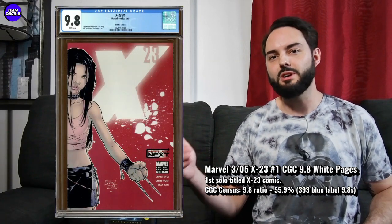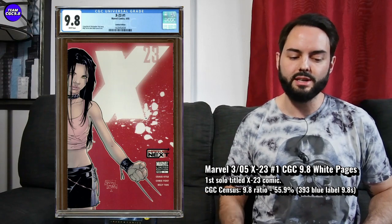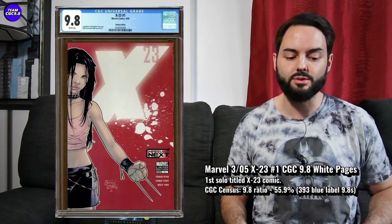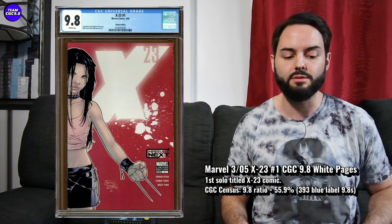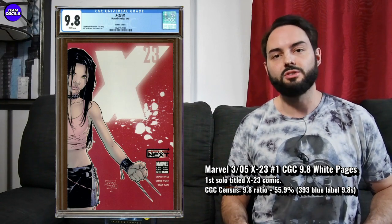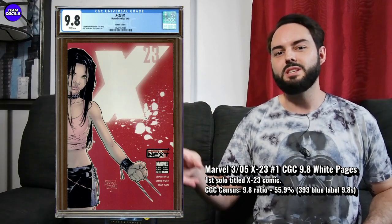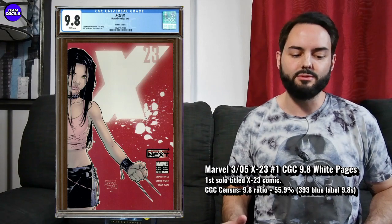Interesting on this one, it came out like a month later than the first print cover, and there's only one cover on that first print. There's only two versions of this X-23 #1 from 2005. So the limited one that came out a month after has a red toned cover. I kind of like the limited cover a little bit better, just as far as eye appeal goes.